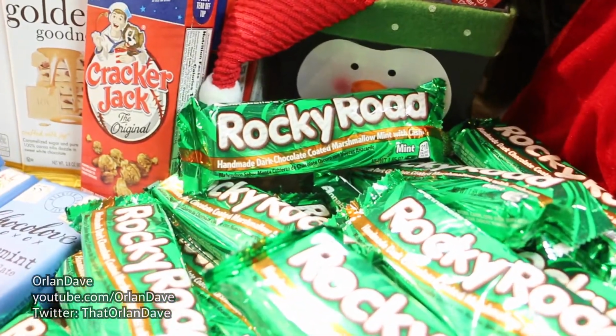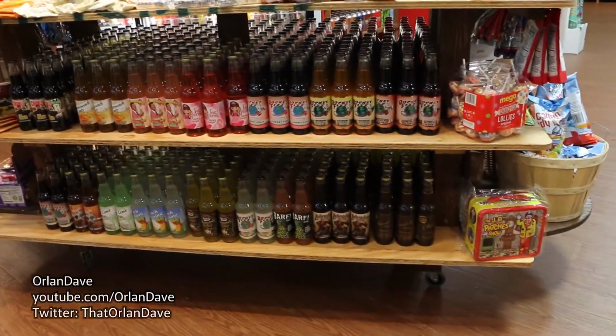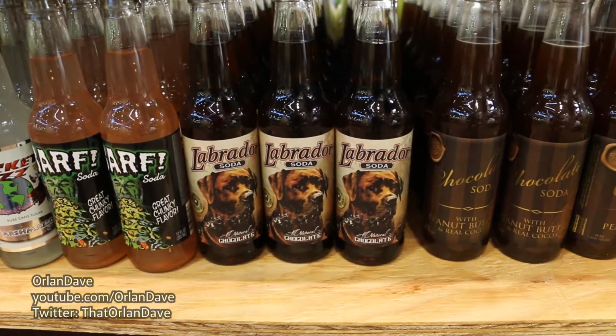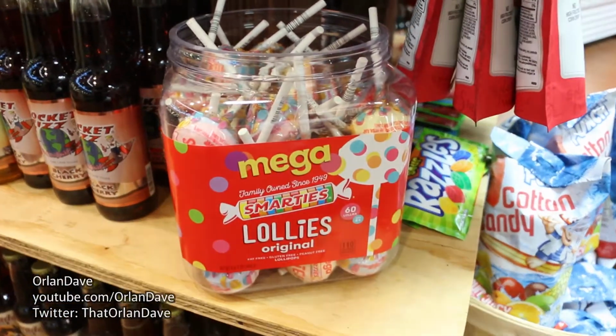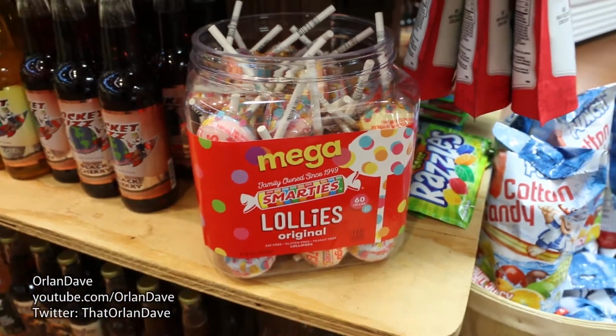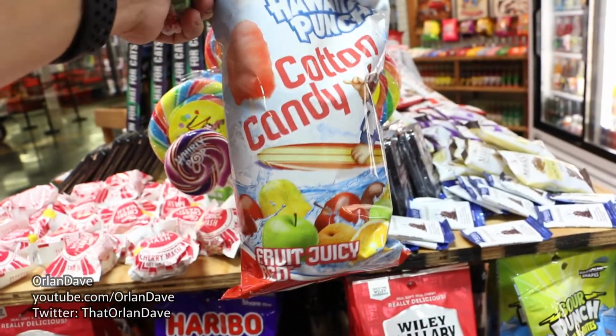I love rock and roll. Look at all these different specialty sodas. Labrador soda. Interesting. Oh, Smarty Pops. Those are pretty rare these days. I've definitely had them before. Just Hawaiian Punch cotton candy.